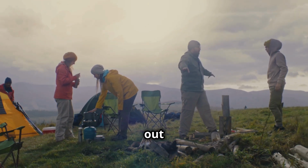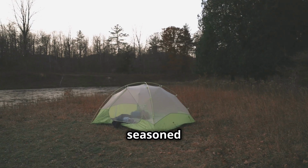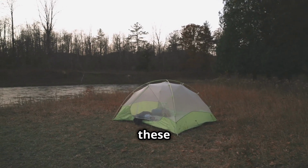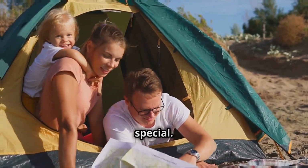We hope to provide you some great starter information and places to consider camping out in the spectacular state of South Dakota. The ballin' on a budget style. So, whether you're a seasoned camper or just starting out, get ready for some serious wanderlust because these hidden gems are calling your name. We'll give you the lowdown on each spot, from the best time to go to what makes them so special.